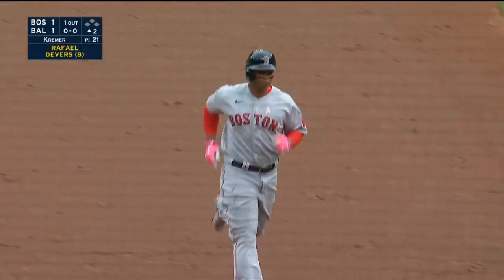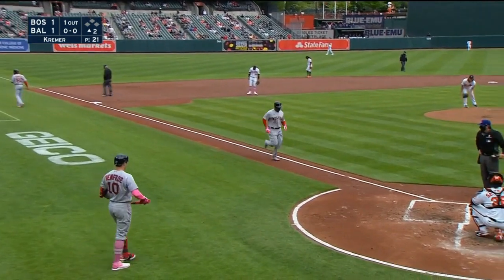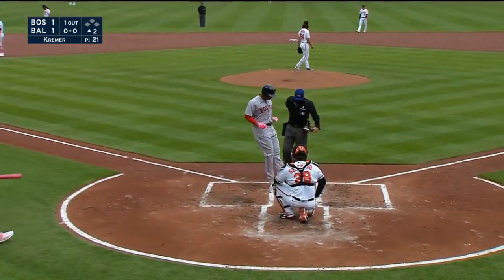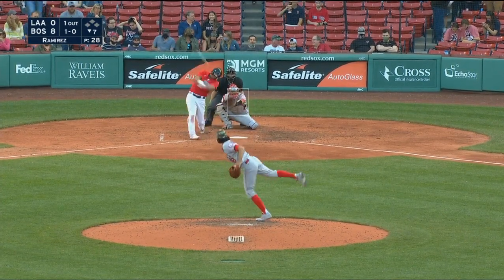Boy, that line drive took off. I'd say it wouldn't be Baltimore if Devers didn't hit a home run. I mean, this guy loves this place. And he got a breaking ball that time. And, you know, that's it. Maybe. But as I said, it's few and far between.